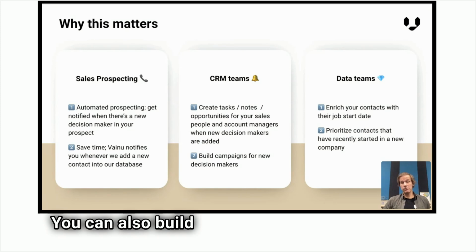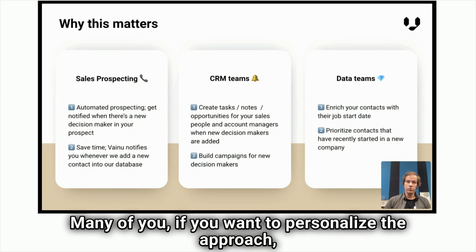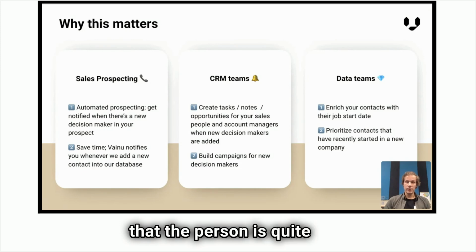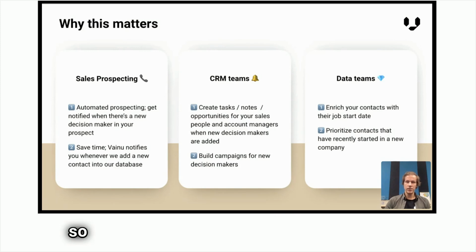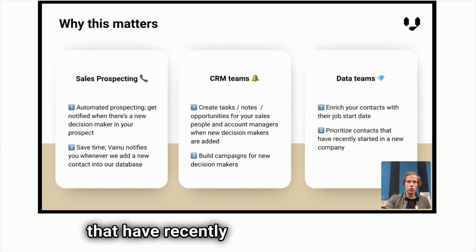You can also build campaigns for new decision makers. Many of you might want to personalize your approach, and it might be a little bit different if you know that the person is quite new in the company or in the role. And data teams, as mentioned, Vainu contact data is available in the API, so it makes it easy to prioritize the contacts that have recently joined the company.